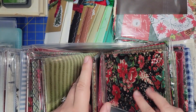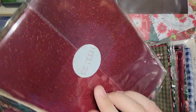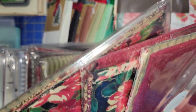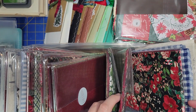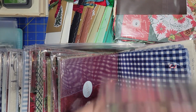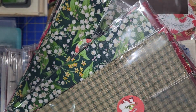Then there's G. I have 3 of those. So it's got the flowers. It's got the sparkly red. This is actually a glittery red. They're in plastic, so it's hard to tell. But it has the florals, the red. It has some other reds in there, a green plaid in there. Again, you can see all that on the Etsy listing. They're all listed together, so it's all just one Christmas fabric packs listing, and then you can choose from the drop down menu the style of pack you want.